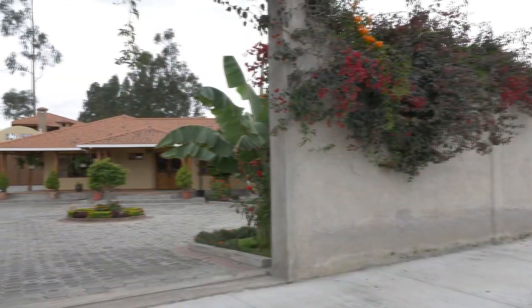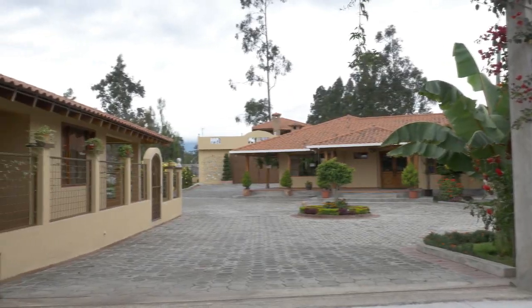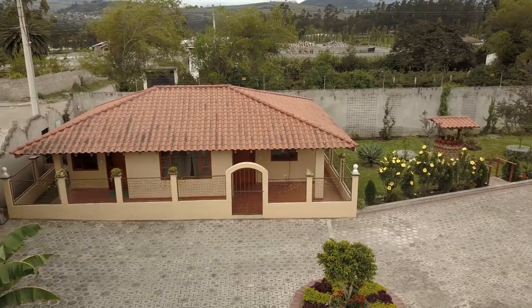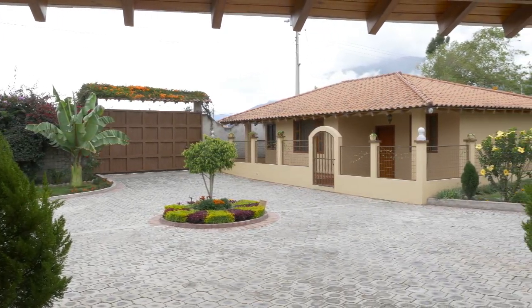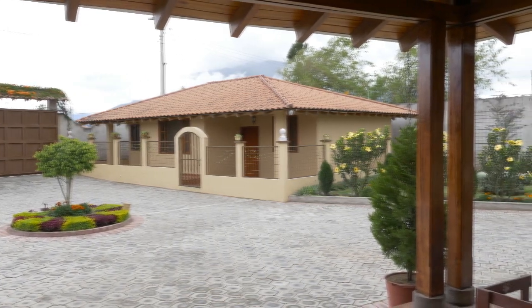As you enter the gate, you see the casita on your left. Originally a small 1-bedroom building, it was rebuilt by the owners from the ground up. It now has 2 bedrooms, 2 baths, and all new electric wiring. It's gated and has a separate entrance off the street, making it perfect as a rental or as a guest house.